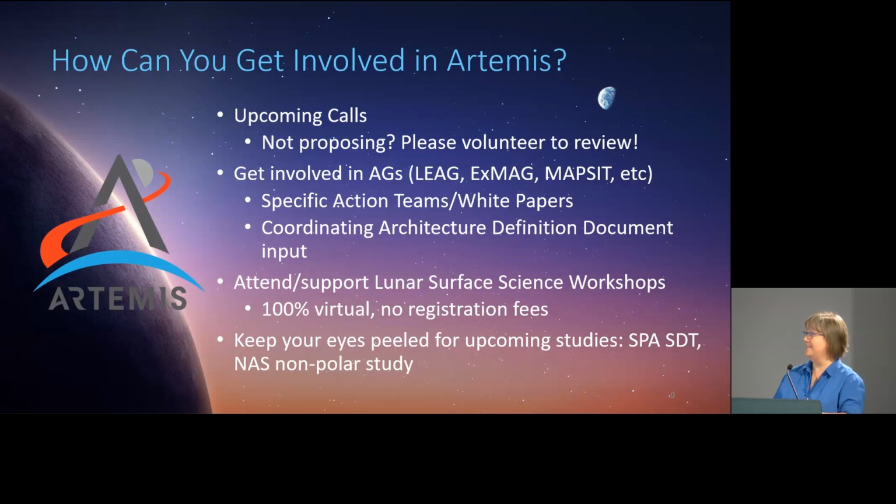Also encourage you once again to attend and support our Lunar Surface Science workshops, 100% virtual, no fees. You just have to show up, bring your ideas, bring your advice. Particularly for the grad students in the room, we usually need early career folks to support us in note-taking and helping run those meetings, and helping write up those reports and things. So if you have interest in that, feel free to just email me and tell me you're interested. Also, we will reach out as there are specific topics. If there are particular topics of interest to you, we like to give that opportunity to folks.